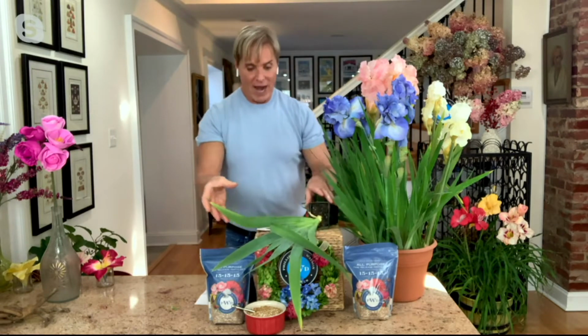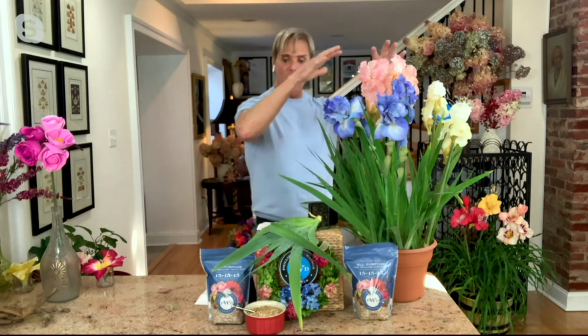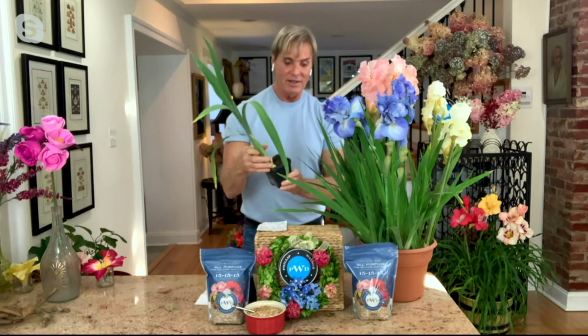Okay. But the three varieties that you get are these beautiful colors that we're showing here: the apricot, the white, the lavender blue. And if you buy irises online, they'll typically send out bare root. If you get them in the nursery, they're in a big pot. And I'm telling you what, the plant's not going to be as good as this one. Right. These are going to rock.